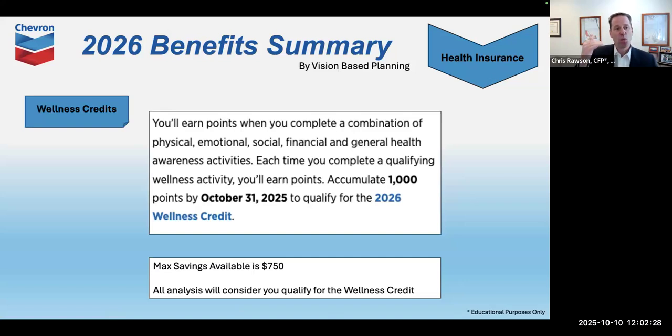What's important as we walk you through the presentation, we are going to assume wellness credits for all the premiums. In order to earn the wellness credit, you need to do that within the year. So if you look on the bottom in bold there, in order to qualify for the wellness credit for 2026, you need to have all your obligations met by the end of this month.